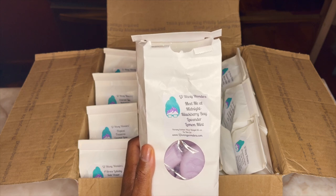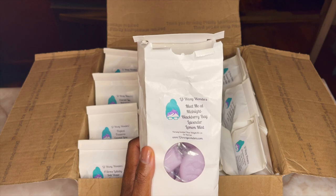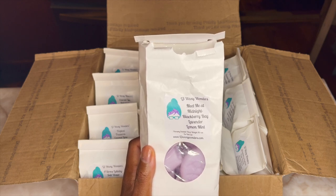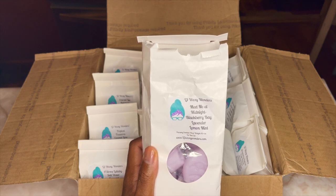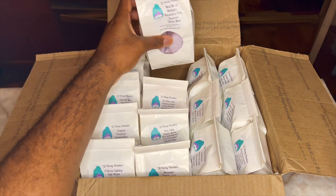So nice. And then the lemon mint just adds this extra touch of freshness to that Blackberry Bay. And then the lavender. Oh, this is a great nighttime blend too. I wasn't intending it to be a nighttime blend, but it can definitely be a nighttime blend. For sure.